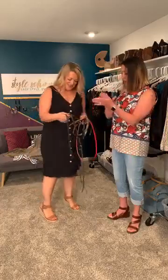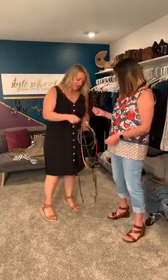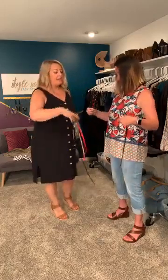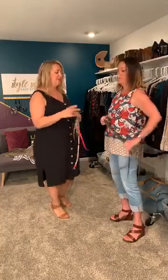Nothing is more important. I bought these 2 little belts for like 99 cents a piece. So you just have to keep on the lookout. You can also go to like Joann's, and I told a story back in week 1, I think.